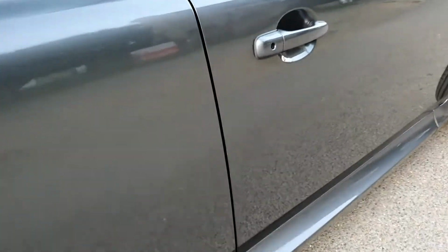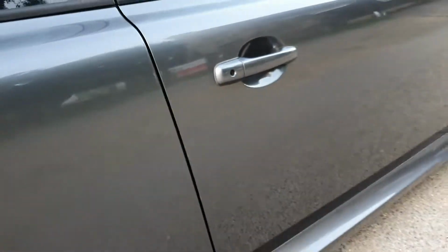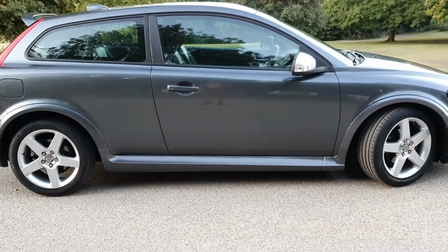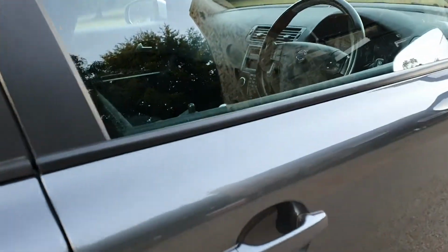So the bit I was going to mention to you about on the door, this is done before we've even had the car. Looks like there's a couple of little marks on the edge that have been touched up, and there is like a chip there that has been touched up as well. That hasn't been done by us. Now if I'd come back here and take a photograph, you won't pick any of that up, but I just wanted to point it out to you. So let's just show you inside the car.